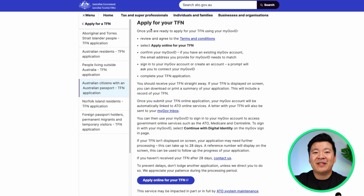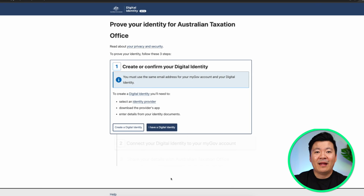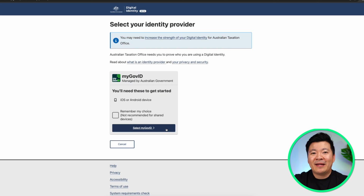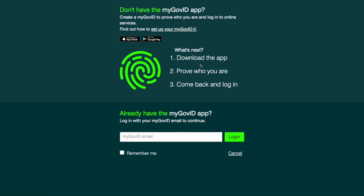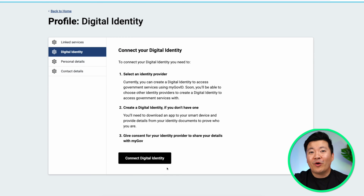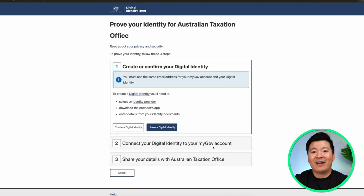So once your strong MyGov ID has been approved, you can come back to this page and click apply online for your TFN. Now you just need to confirm your digital ID using your MyGov ID. So select I have a digital identity and log into your MyGov ID to confirm your identity. Then you need to sign in to your MyGov account or create an account if you don't have one. Once you're logged in, a prompt will ask you to connect your MyGov ID, and from there you complete your tax file number application.